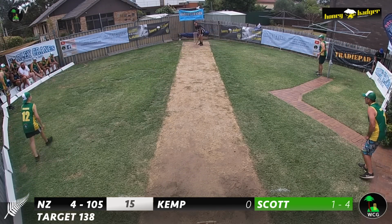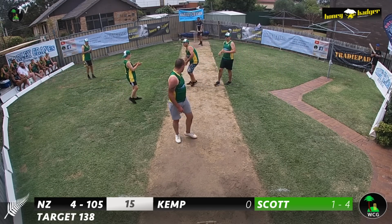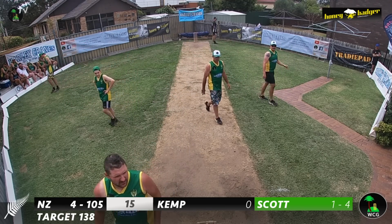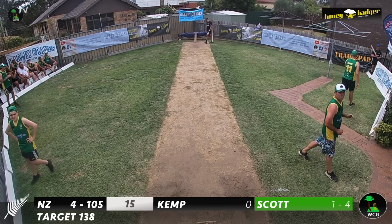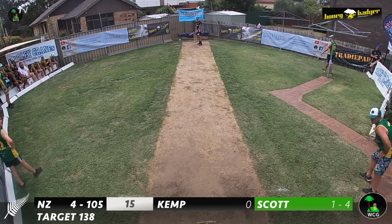Scott to continue to Kemp in the 15th over, as he's in now, and he digs this one into the pitch, and this one strikes Kemp on the body, but he stands there unfazed and unconquered. So some big dot balls here for the Aussies. They've given themselves a sniff once again in this match.